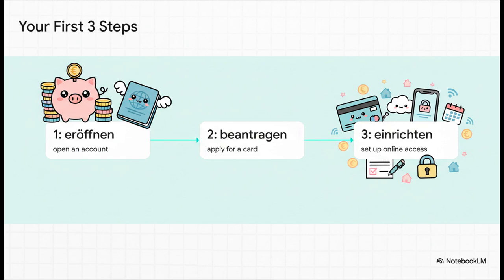That's opening your bank account. Then you'll beantragen, which just means you apply for your bank card. And finally, you einrichten your account, which is setting up all the important stuff like online banking. And just like that, with those 3 verbs, you're officially in the system.